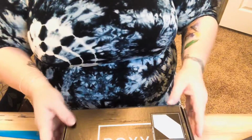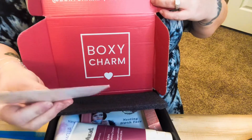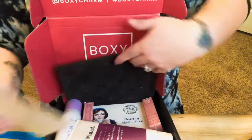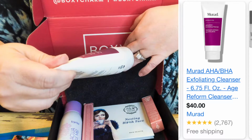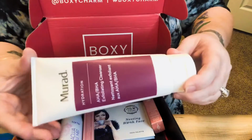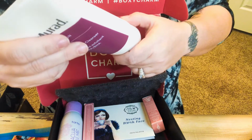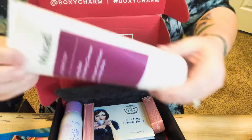Okay, here it is. That's what it looks like. It says candy shop. Oh, candy shop. Okay, so, whoa, this is huge. Hydration, BHA, AHA Exfoliating Cleanser by Maracuja. That is freaking huge. It is 6.75 fluid ounces. Huge.